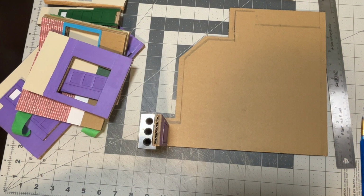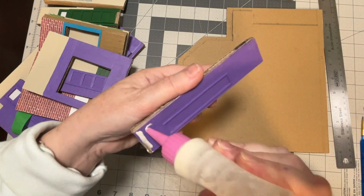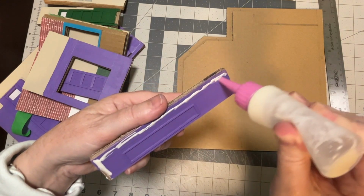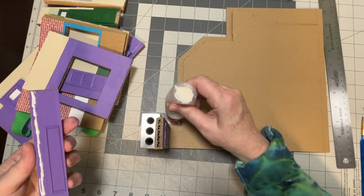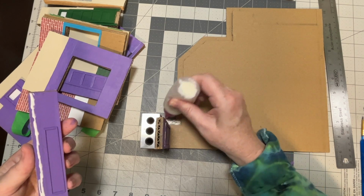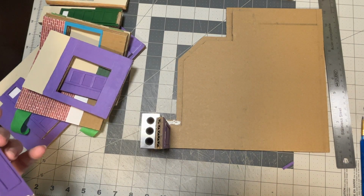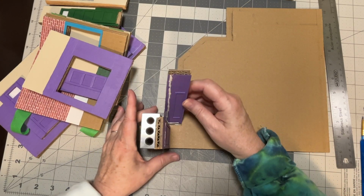So it's here that I realized that I shouldn't have put that extra piece of trim, so I've taken it off now, and I'm just going to add glue wherever those connections are. So remember that this wall now sits at a 90-degree angle with the first wall, and then of course it needs to be glued down to the base as well.